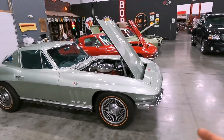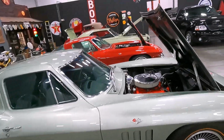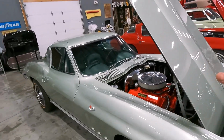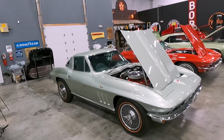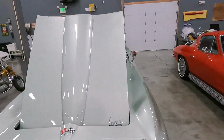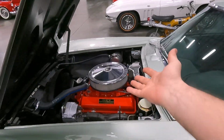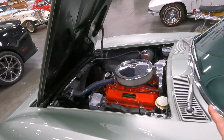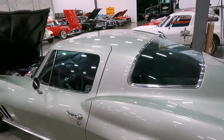So it kind of makes sense how this car was an easy project to approach and kind of get to my standards in terms of non-frame off restoration. But the whole purpose of me talking with you guys about this car, not only to show you how it came out, because I'm proud of it, it looks really, really nice, but I want to say that this car is rare. I know this car is rare, but my question to you guys is, how rare is this car? I think this may be a one-of-one configuration.